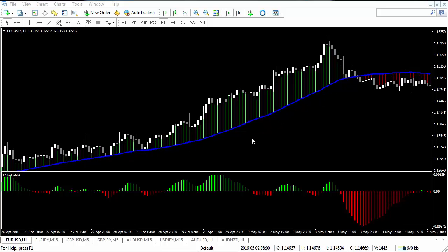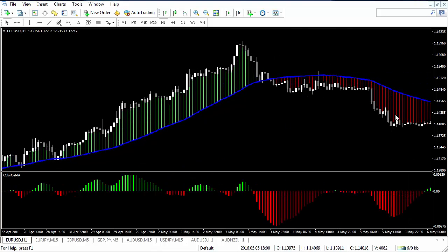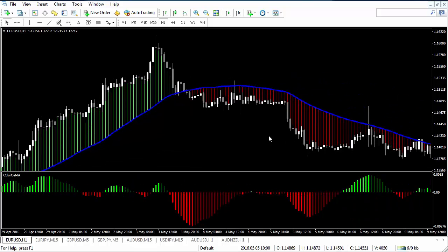This blue line being a 50-day is used a lot by stock traders, commodities traders, FX traders. It's used by traders all over the planet to determine trend. When the price is above the 50-day, we have an uptrend. When price is below the 50-day, we have a downtrend.